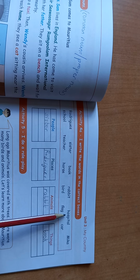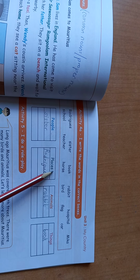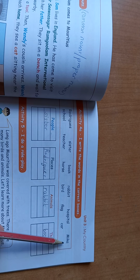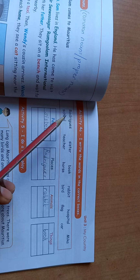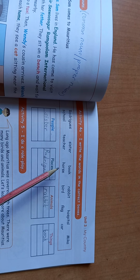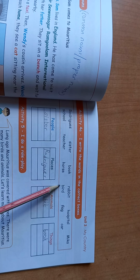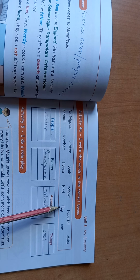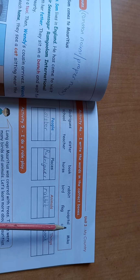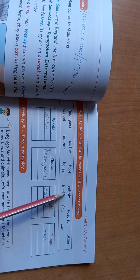Let's read them. We have the word hospital. Hospital, is it a person, a place, an animal, or a thing? Hospital, school, teacher, horse, bird, flag, and car. If ever you are having some difficulty to know these words, you just have to Google them.